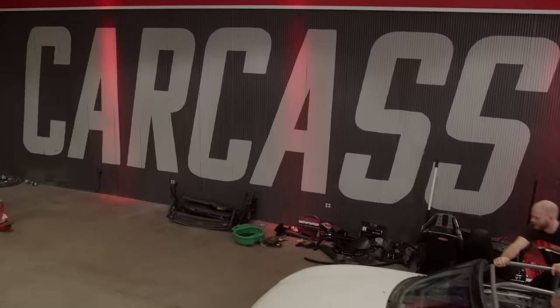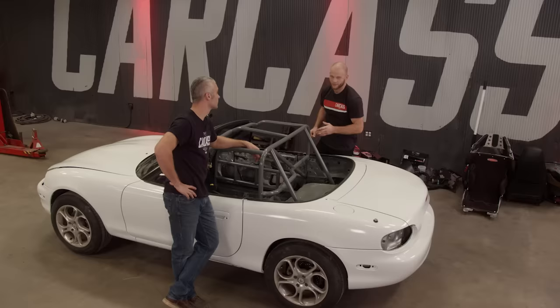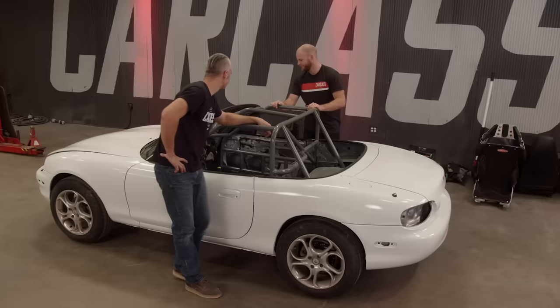The car looks great and we have it back in our shop now. At this point, we just have to wrap up some interior stuff. I'm gonna be working on the door panels, one of which I do have to modify, and Jeremy, you're gonna take care of the dash. Yeah, we'll get it in there somehow. Sweet, let's get started.